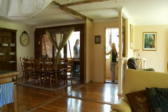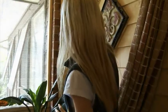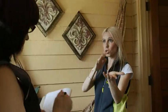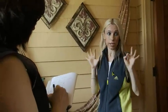This is the entry to the house, and what I'd do is put a nice little mirror here, something welcoming that will reflect back and give the illusion of more space in this room. So really the theory is less is more.